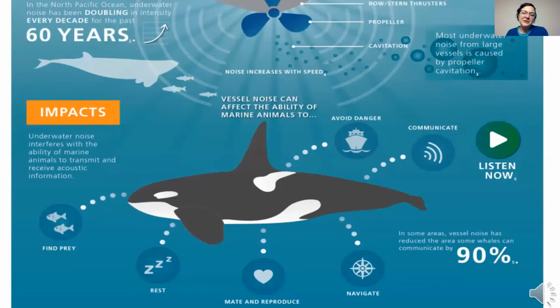And you might be thinking to yourself, yeah, they're loud, but they're not that loud. What's the big deal? Well, there are a few things that we need to remember. Thing number one, sound waves travel differently underwater than they do in the air. They actually travel 4 times faster underwater, which means they sound louder farther away than they would in the air.